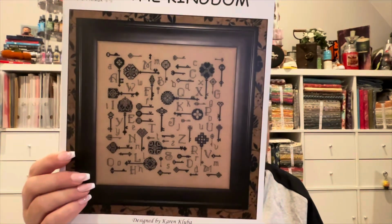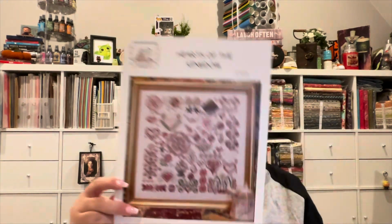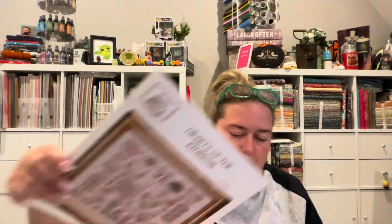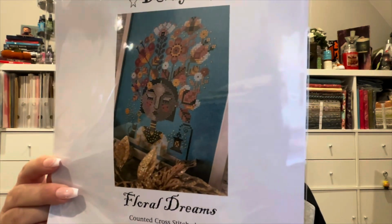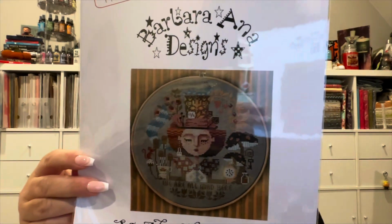And then I have Keys to the Kingdom, which I actually want to stitch. They also show it in metallic. Yeah, oh, not. And then Lucian's crying. I can't. So then we have Hearts of the Kingdom. These are all Rosewood Manor. And then we've got some Barbara Anna Floral Dreams. Oh, there's terrible glare. I apologize. But these are sealed. And then we have Mad Hatter Dreams.